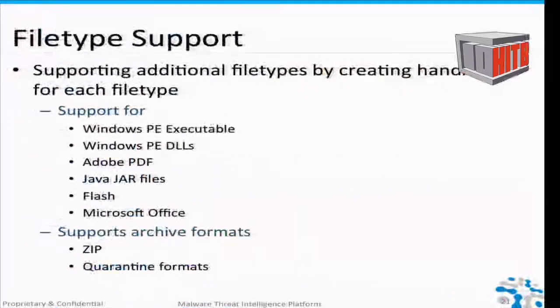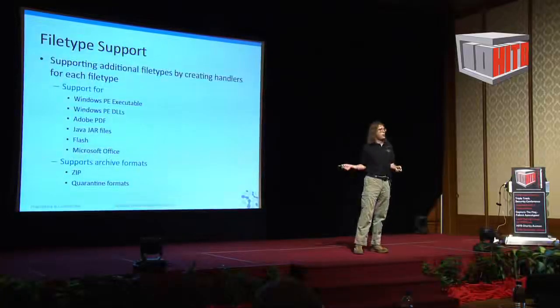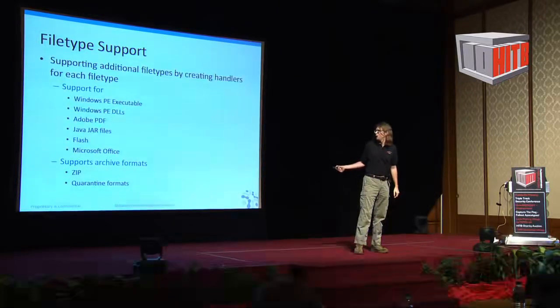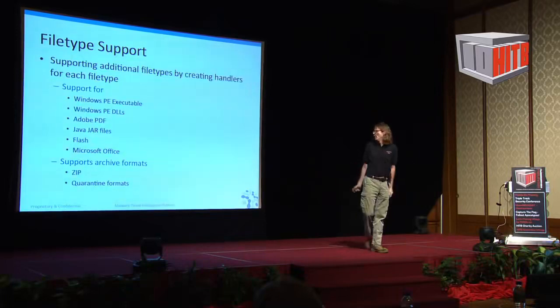Because we are behavioral based, we don't need to do a lot of code to support different file formats. Because if you have an Adobe Flash that goes out to the network, it doesn't matter that it's Adobe Flash, because we see the behaviors. And that is one of the key abstraction technology we have. We only need to add support in terms of post-processing and static analysis. We are able to support all this, PE, PDF, Java, Flash, Microsoft Office, and we also support archive formats. If you want to put your malware into a zip file, we will be able to handle that.